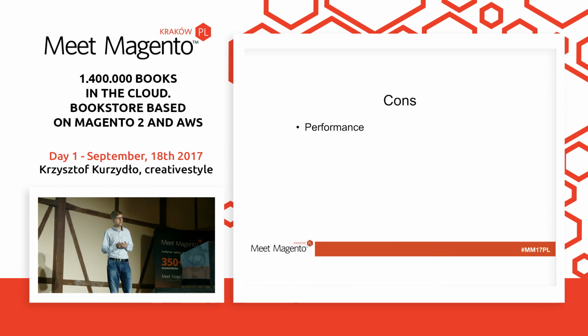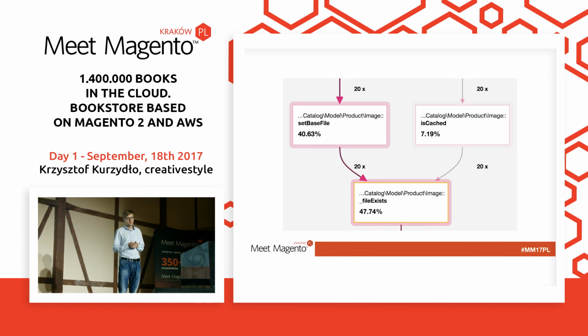But unfortunately, there is a con. And the performance hit we had from introducing S3FS was huge. So as you may know, when you go to the Magento storefront and want to see any type of products and images, you always get the resized versions of it. And we had an issue with the resized versions of the images because when we didn't have a resized version of an image yet, it took around 6 to 7 seconds just to load the page, which is unacceptable.